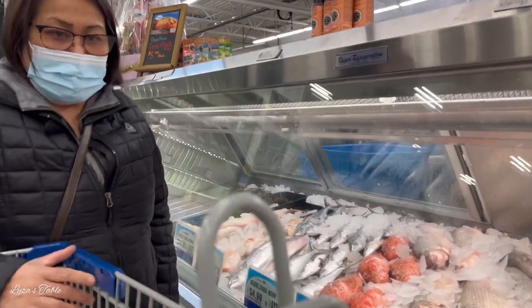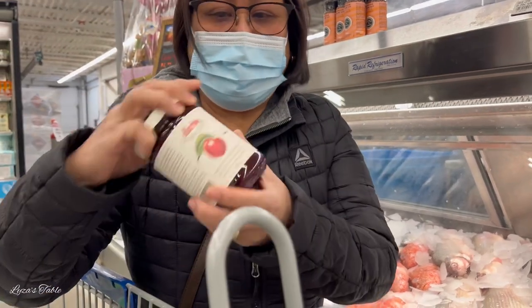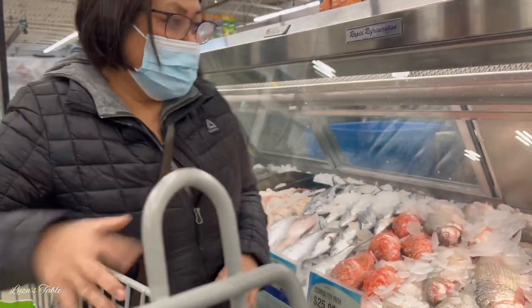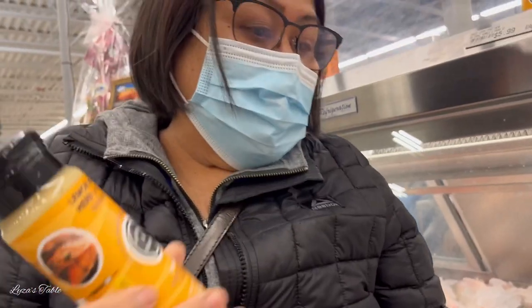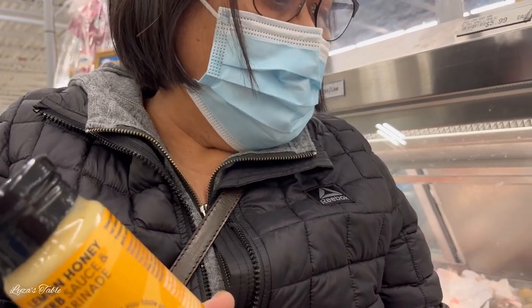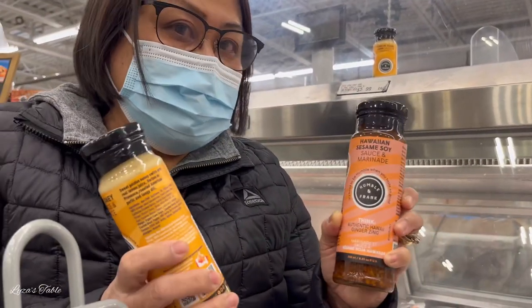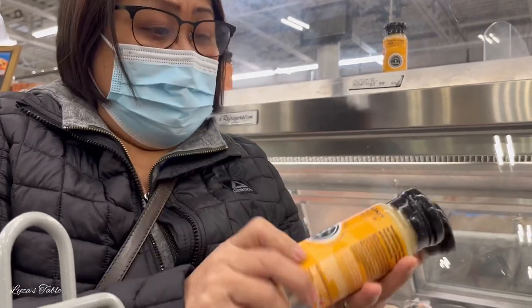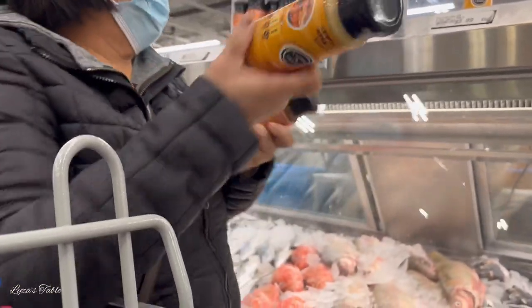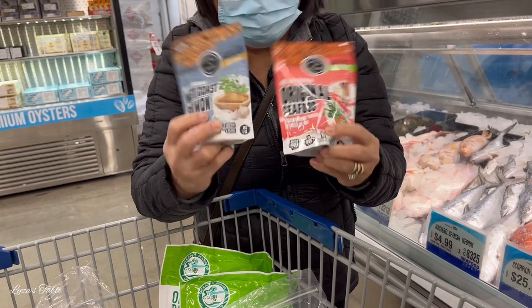So, biscuits, guys. Oh, and I get some nice olive oil, and my favorite jam, cherry jam. Yummy. They also have sources from different places. This one came from Hawaii. It says authentic Hawaii ginger. Sesame soy with ginger. And this one is lemon honey herb sauce. These are the better sauces here. They're selling some original seasoning too.